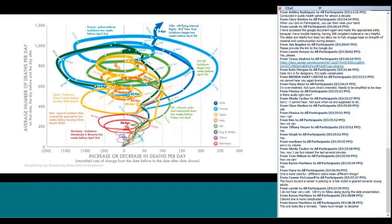Did anybody feel like number 1 was the strongest visualization? How about we put a check next to us if we did? I don't see any checks.